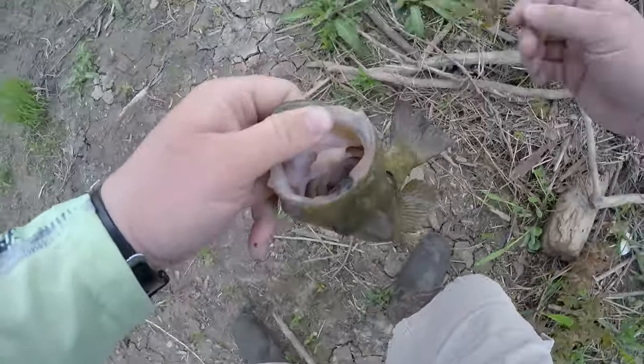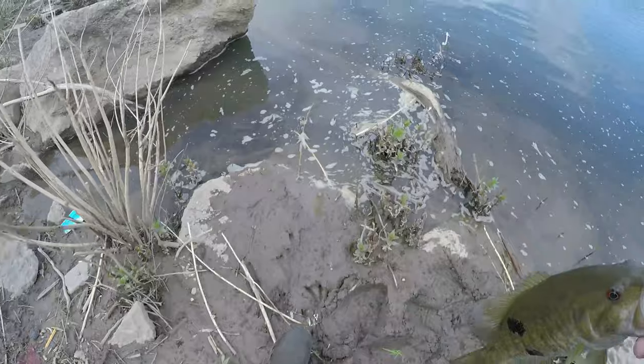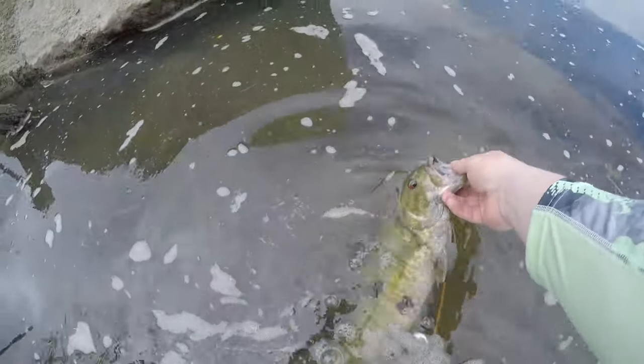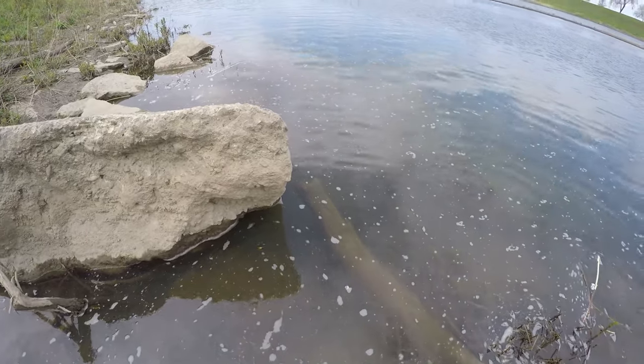Put him back over here by his nest. Beautiful fish. Look at the black spots. That's awesome. Pretty sure his nest is literally right here in front of this boulder. Here you go, buddy. Yep, he's literally right here. That's awesome.